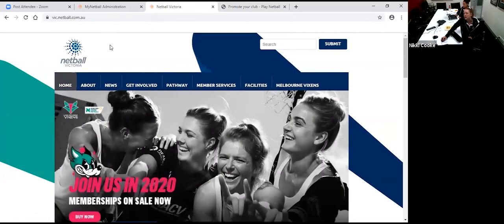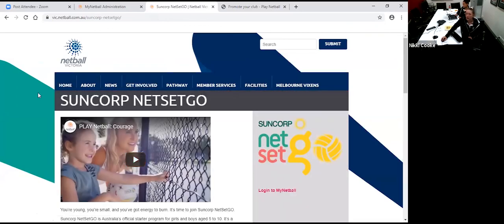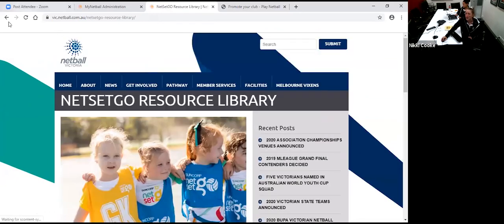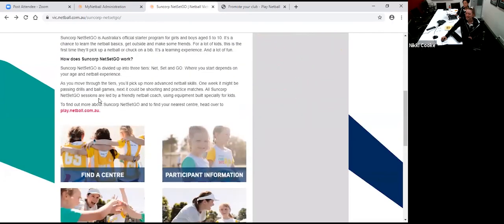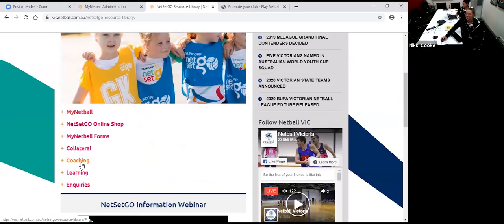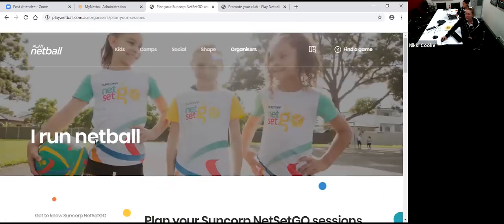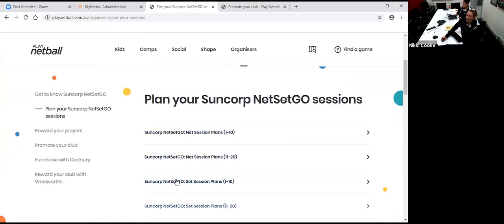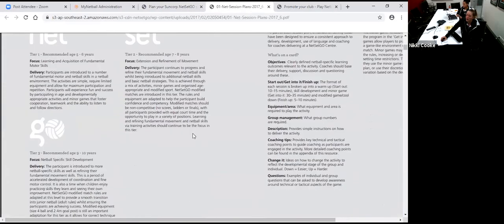So just jumping onto here, I'm going to get involved, play, something called NetSetGO. So if we go into the resource library that I was talking about, we have all the links to the Play Netball website. Sorry, I might have done that a bit fast. I'll go back. But yeah, so we've got our NetSetGO portion. I'll go into the resource library. And then in our resource library under coaching, we've got our NetSetGO session plan. So hopefully, touch wood, this will direct me to the session plans. So scrolling down here, and we've got all our session plans here. So super, super valuable. And then you can just print them off, use them for your sessions.